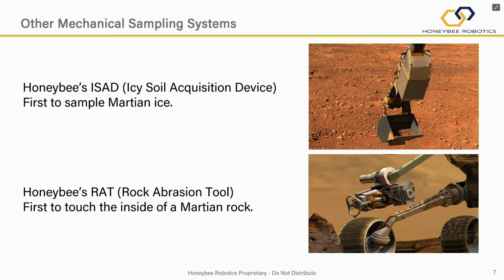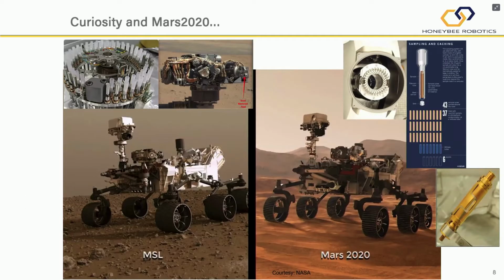We have some important firsts that we're very proud of. We were the first to sample Martian ice with our ISAD system. And then we were the first to touch the inside of a Martian rock with the rock abrasion tool. It's shown at the bottom there. We were on the Curiosity rover, and we were on Mars 2020 that landed recently.